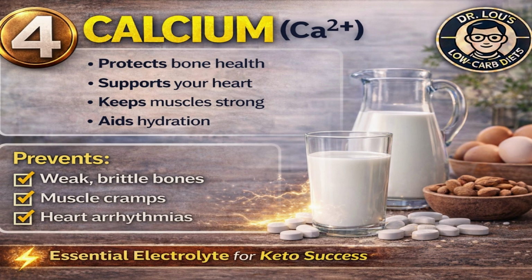Okay, guys, so that's magnesium. Now, going on to number 4, calcium. Calcium is frequently left out, and people focus on the first 3 usually, but calcium is really important as well. So why is it important? So calcium, there it is, Ca2+. Again, we understand calcium is vital as an electrolyte. It does protect bones, it supports your heart, keeps muscles strong, and aids hydration. So it's essential to have calcium for a good, successful keto diet.